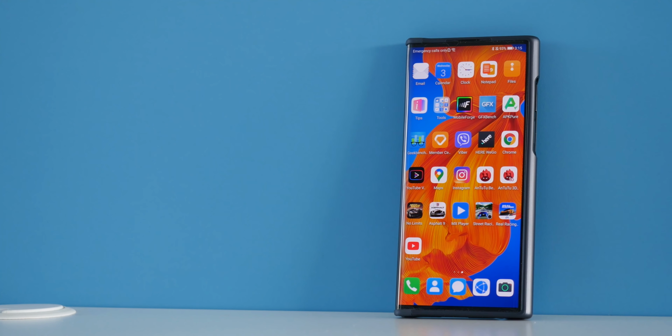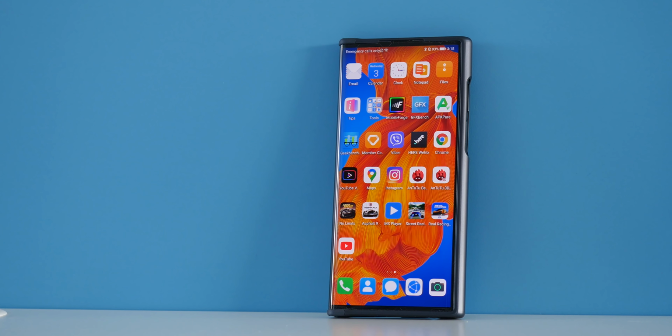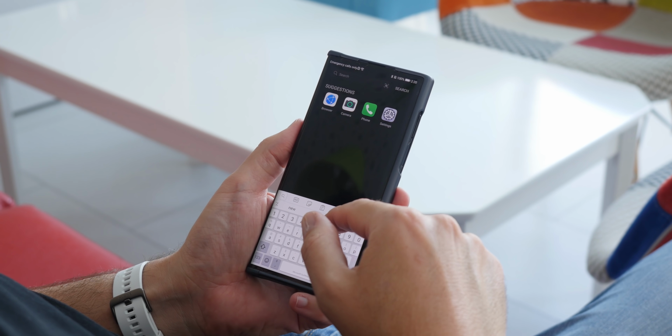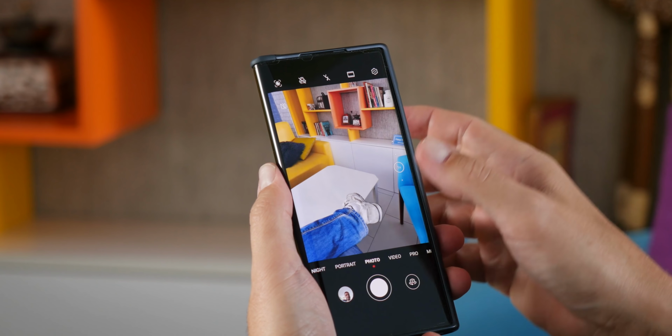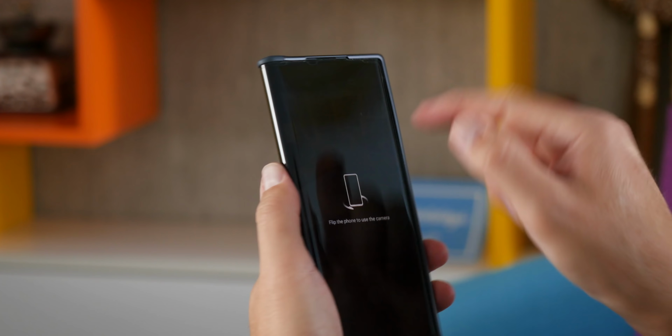First off, when closed, the phone is a hardy 6.6-inch monkey. No notch, no punch hole, no nothing, just screen. Thus, if a 6.6-incher is enough for you as a daily driver, you don't even need to open the Mate Xs. The rear 6.4-inch display part kicks in when, say, you want to take a selfie, as the camera kit sits right next to it.